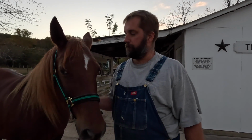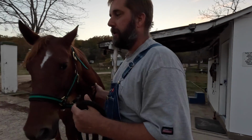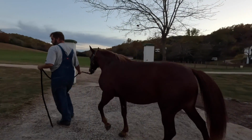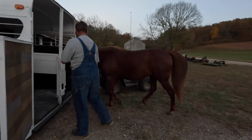Okay, everybody, this is Monday. So you saw the lesson I did with this horse on Sunday. So let's see if it stuck. I'm gonna try without the flag this time because Mom won't have a flag with her when she goes trail riding. Come on, babe. Load up. Load up.